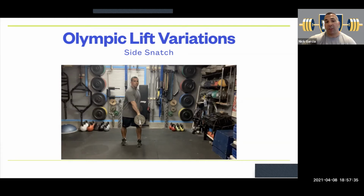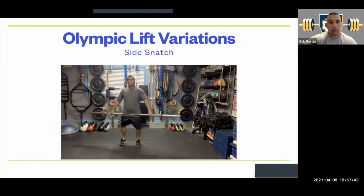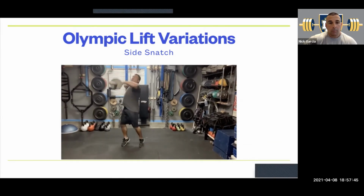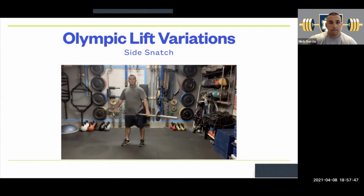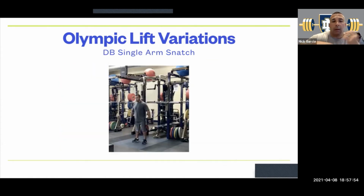Okay, here's a side snatch. This is your frontal plane style explosive movement. Okay, once again, another Olympic lift variation, very easy to teach, very safe. Okay, dumbbell, single arm snatch.